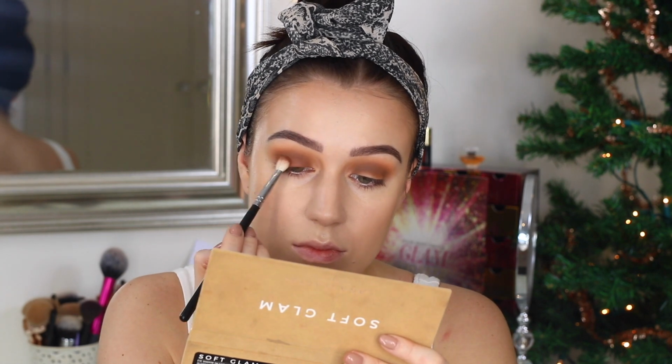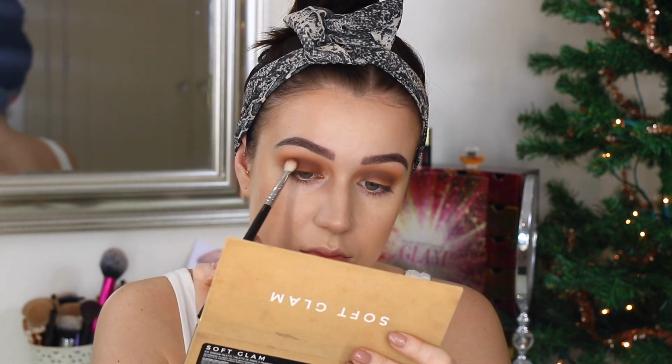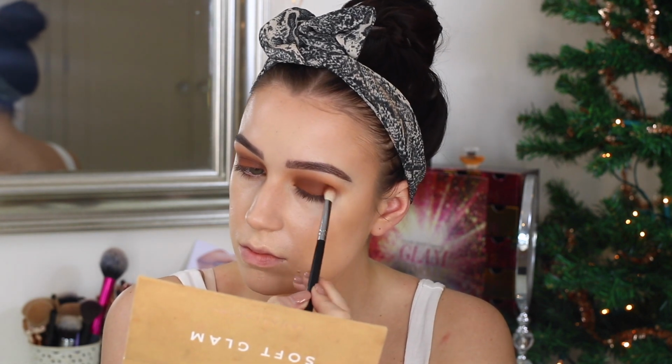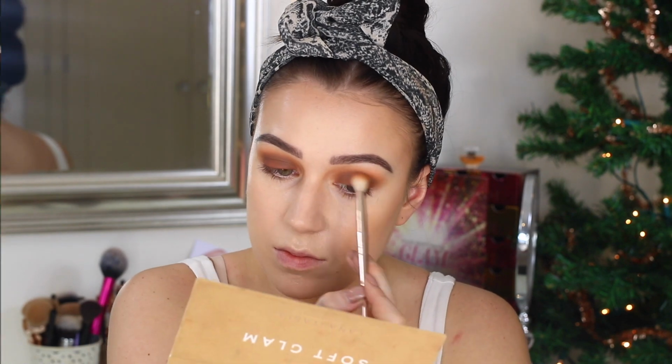So then I go for a bit of a sienna, and I'm packing that onto the lid. I say packing, I'm not using a flat brush or anything, I'm literally using the same brush that I use in the crease. So I'm blending all of this together and mixing them, and it just created this really nice burnt orange sienna type smoky eye, just a really nice warm brown smoky eye. Oh, it's so dreamy. And again, I just go back, I literally use two brushes, I think. I go back and blend it out.